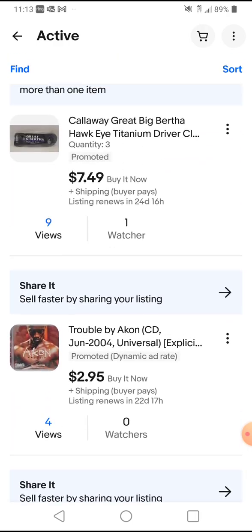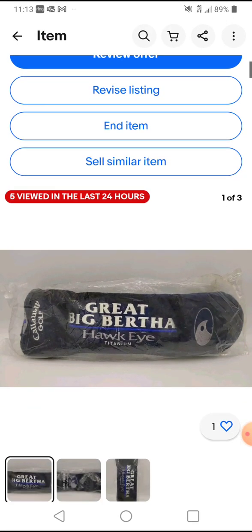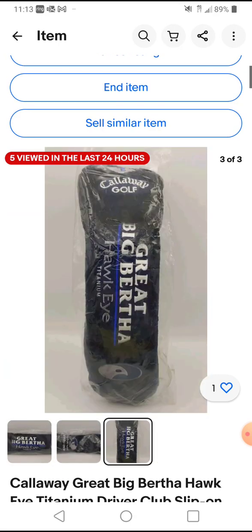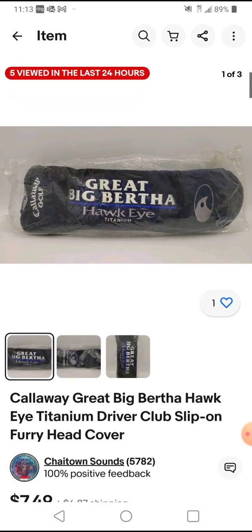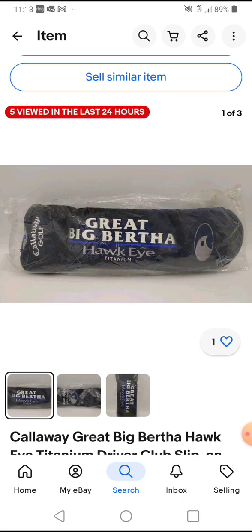One of the first items I picked up were some golf club covers, and these were brand new. Callaway Golf is a good brand, and I knew this from researching them in the past. They can go pretty expensive, especially brand new ones. These typically all day sell for about $10. I'm running a sale right now, $7.50. He had these marked for $2, and I first went on the Saturday.